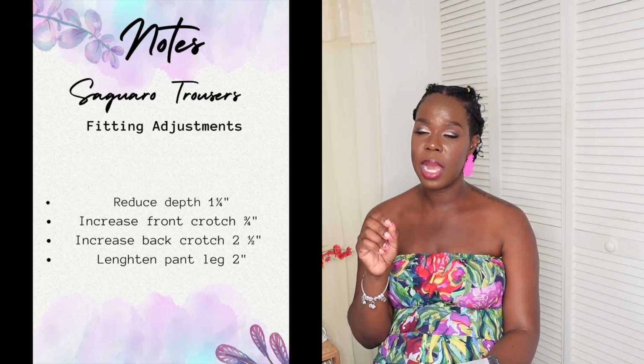a whopping 2.5 inches. No, I have never thought of myself as having a big booty. As a matter of fact, I have very little booty in my opinion, and I feel like God sort of shafted me in the booty department. Notwithstanding that, I still had to increase my back crotch length by 2.5 inches. So that tells me that there is a booty there. It doesn't feel like very much to me, but clearly the pattern drafter drafted for even less booty than my booty. And so perhaps I can start to celebrate and thank God for his small but big mercies.